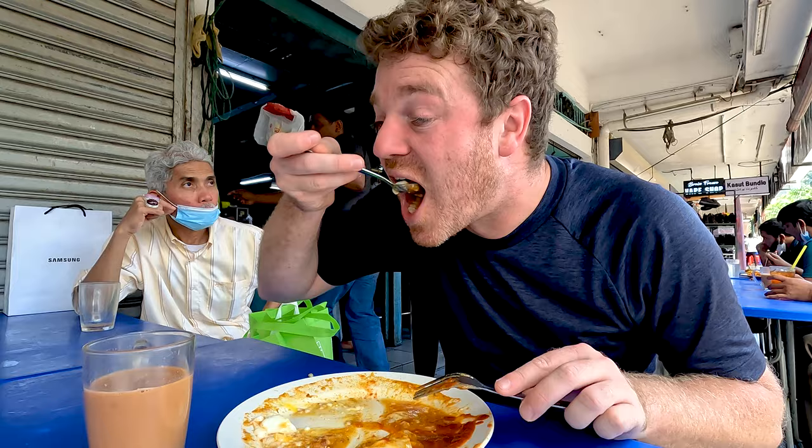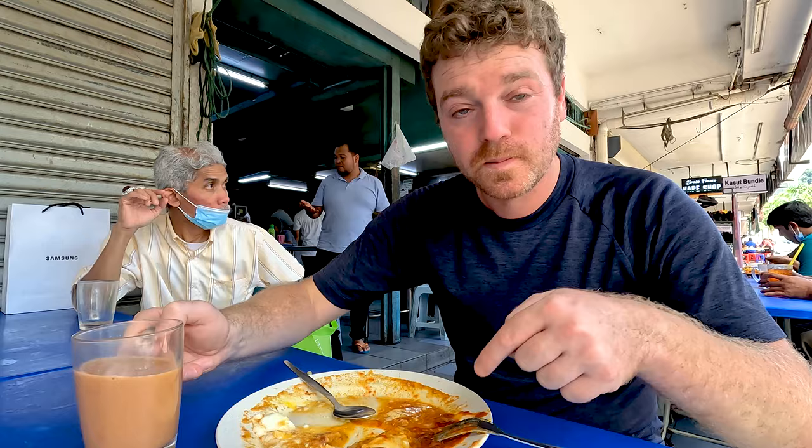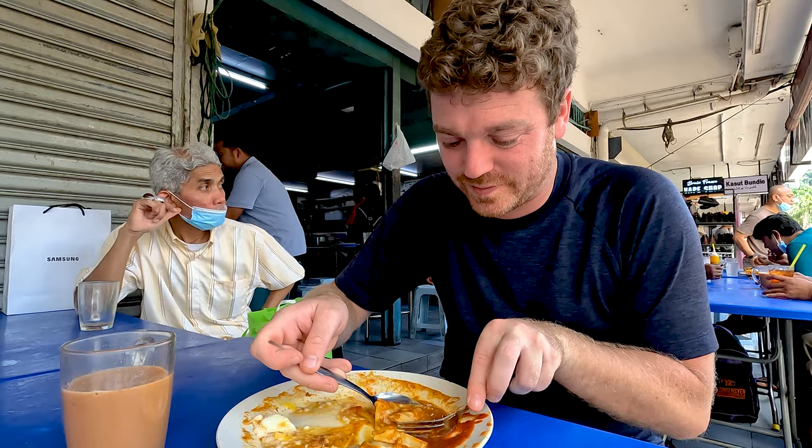And for the price, I didn't see how much the teh tarik was, but it's not going to be that expensive, is it? RM3.70 for this. It's not even a pound. Ridiculous. Absolutely ridiculous.